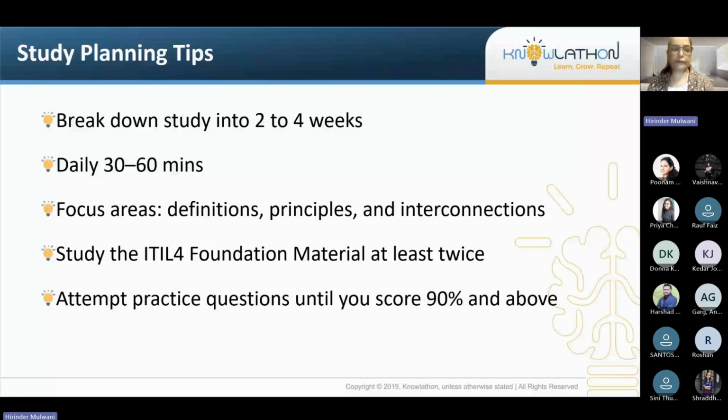Decide one focus area for 2 or 3 days and just study that. For example, if your focus is on guiding principles, then take 2 days. There are 7 guiding principles. Break it down into 3 principles per day. And basis that, think of examples, think of scenarios. There are no scenario-based questions. Why am I saying scenario? Because understanding it from an application perspective makes it easier. Pick up smaller topics, 30 minutes, 45 minutes, 60 minutes. Two 30-minute sessions, one in the morning, one in the evening, is good enough.